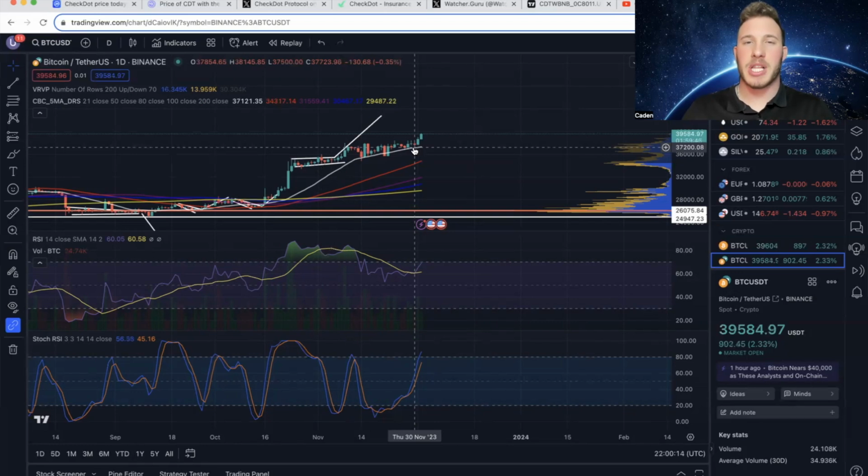But again, just to be clear, the reality of the crypto market is it has gone parabolic recently. A lot of cryptos out there have made hundreds, thousands of percent gains. So as good of a project as I believe CheckDot actually is, I still think there's a decent chance we cool off in the short term. But again, remember, it only has a market cap of 2.9 million. So it is definitely capable of ignoring technical analysis and still skyrocketing.